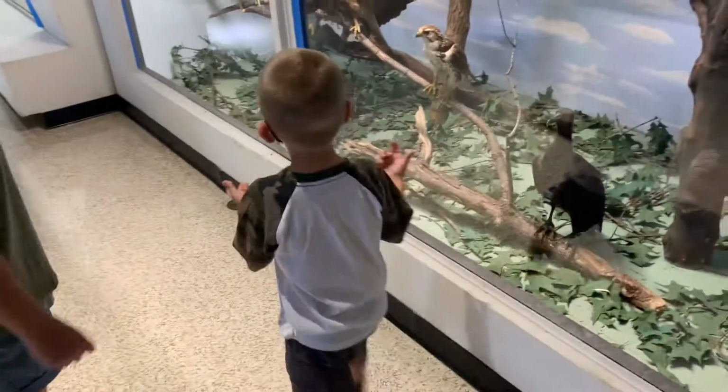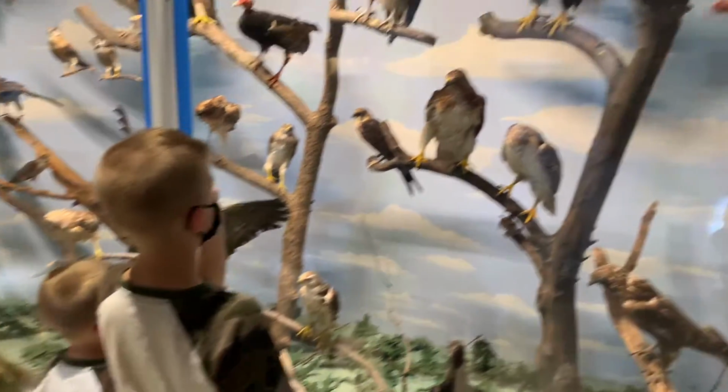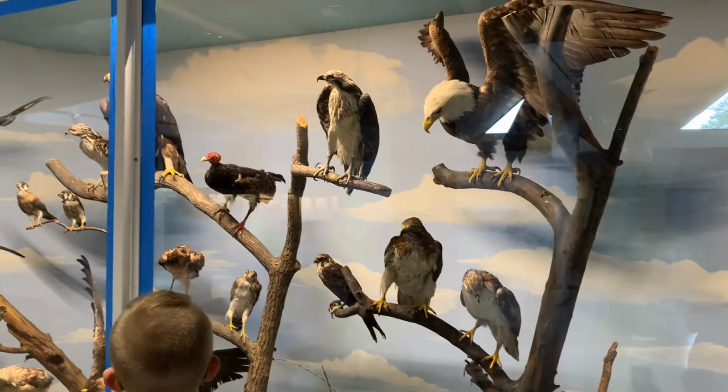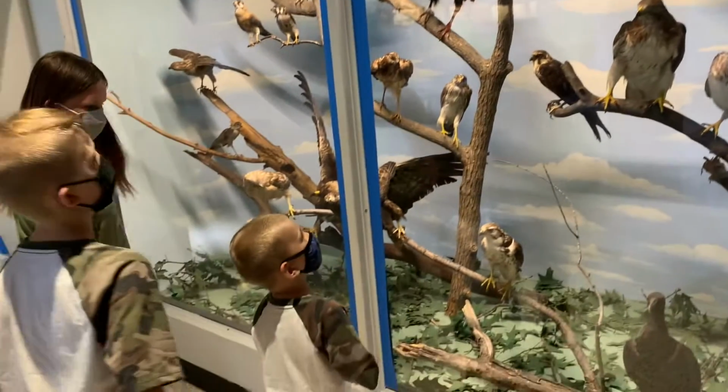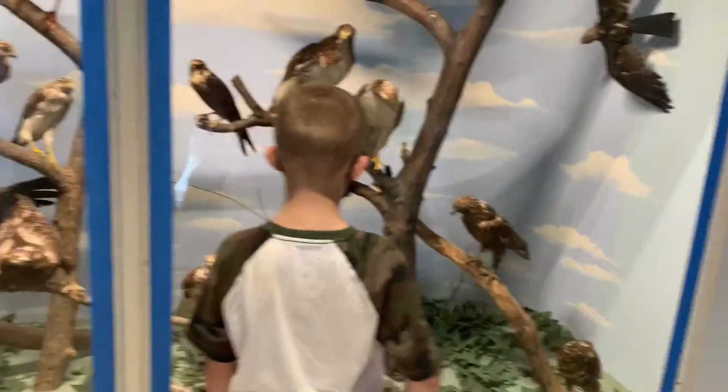Those are cool birds. They're very smart birds, too. Really look at the bald eagle. Look at it over there. Golden. We get falcons. Grandma and Grandpa have falcons all over their property.